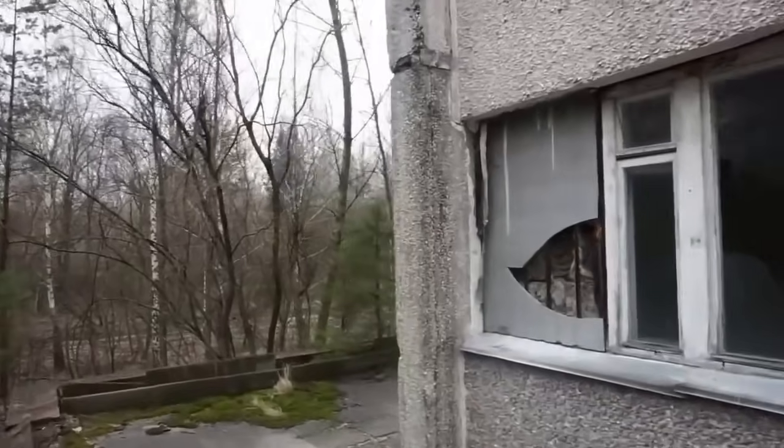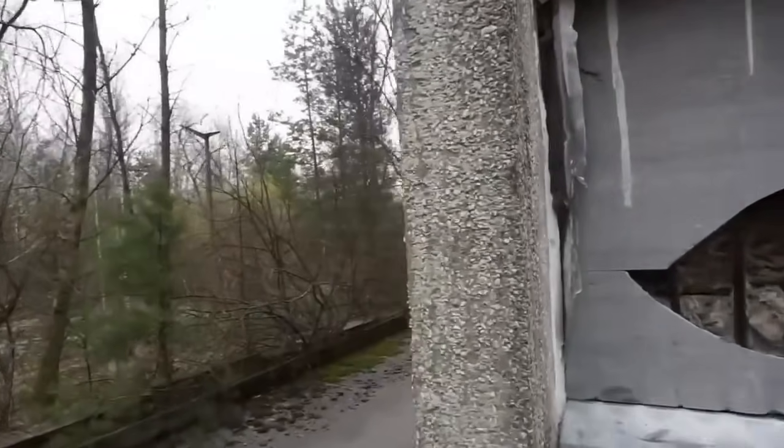Right, so guys, we have come to some residential flats in Pripyat, and we are going right to the top. So guys, we are now on top of one of the blocks of flats, 16 stories up.